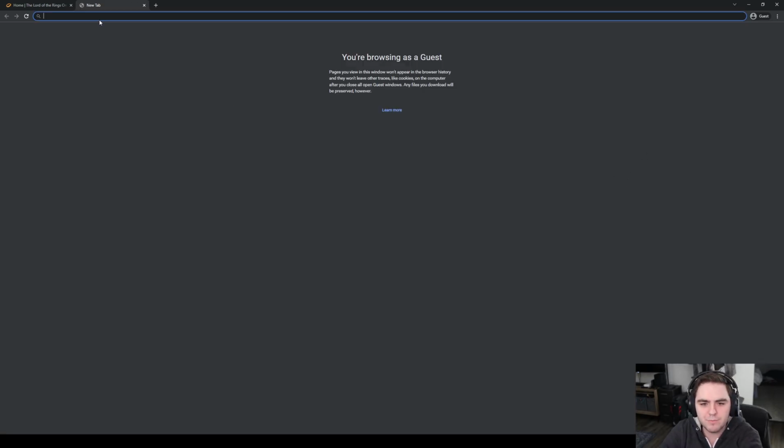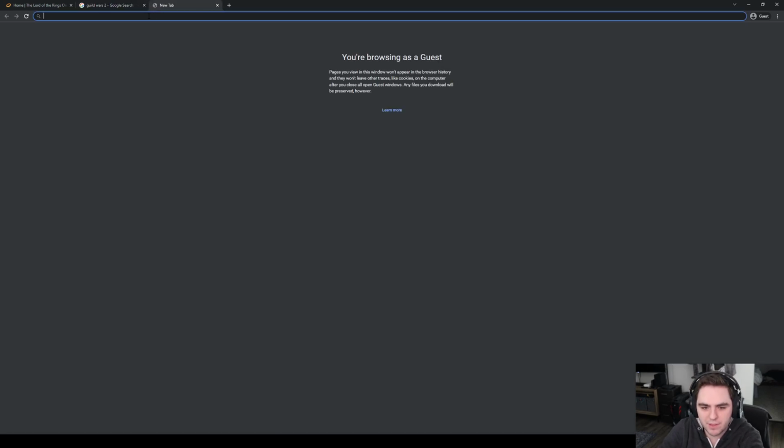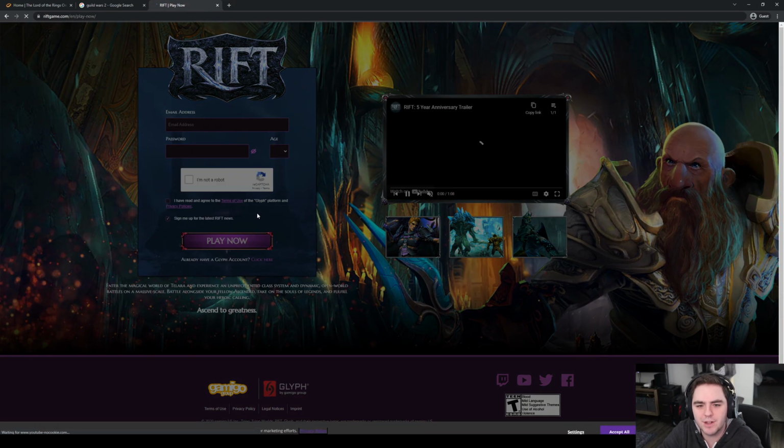How about, this is a bit of an odd one. Here, I'm going to type Guild Wars 2 just while I'm thinking about it, but I thought about Rift. That is an MMO that I've occasionally played. It looks like the Rift game. How about that? Or Trion Worlds? Oh, we'll just go to the one that actually says Rift.